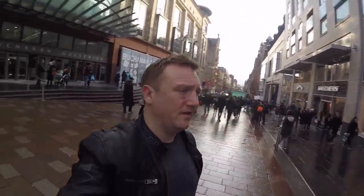Now, this is a shopper's paradise. Every shop you could ever dream about is here. Starting at the top, you can see behind me, all the way down there, it's just shop after shop after shop after shop. So, if you want to get your shopping on, Glasgow's the place to be.